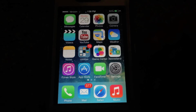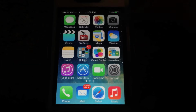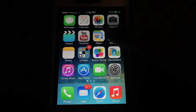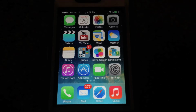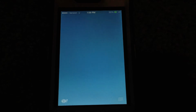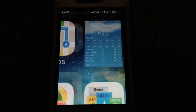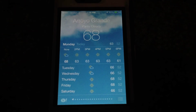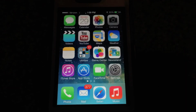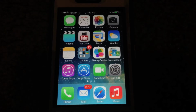So moving on, the app animations are much faster than they were in Beta 3. When you launch an app, the little animation that you get when you open the application is noticeably faster. As you can see there, it's not too much faster, but it is noticeable. I wouldn't say it's anything big.